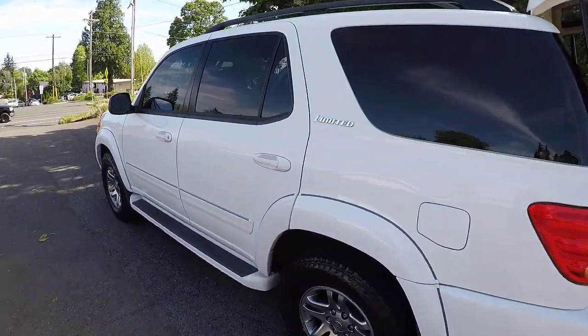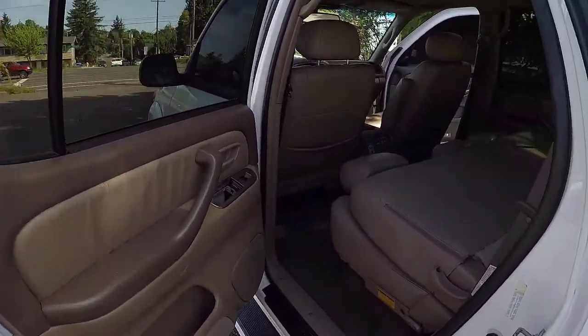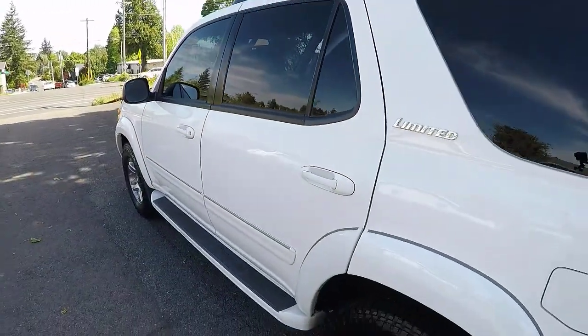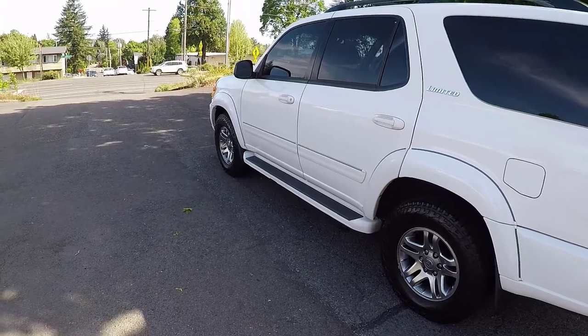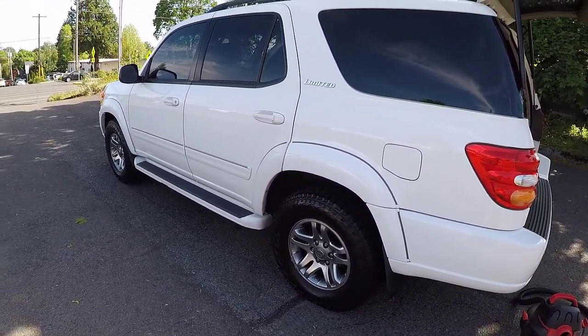After we wax it and do all that stuff, I also want to get these door jambs. Look at these door jambs in here. You see how dirty door jambs get? People don't look at their door jambs. These door jambs are super, super dirty. So just because you wash a car, just because it looks clean on the outside, doesn't necessarily mean that it's clean. We still need to wipe the wheels and do all of that. These tires look like they've been Armor All'd before, so cool. Gonna leave it at that. I'm not real big on the Armor All stuff anyway.